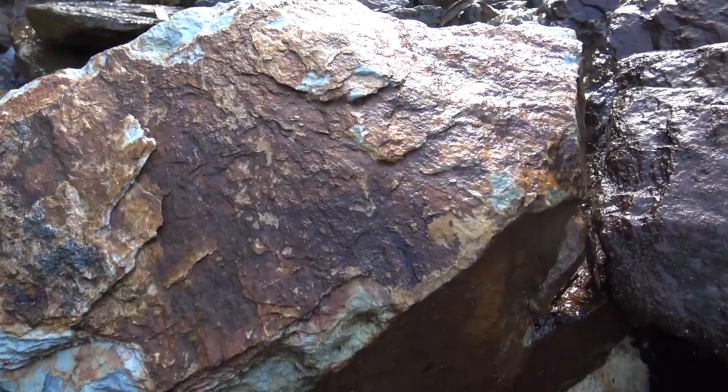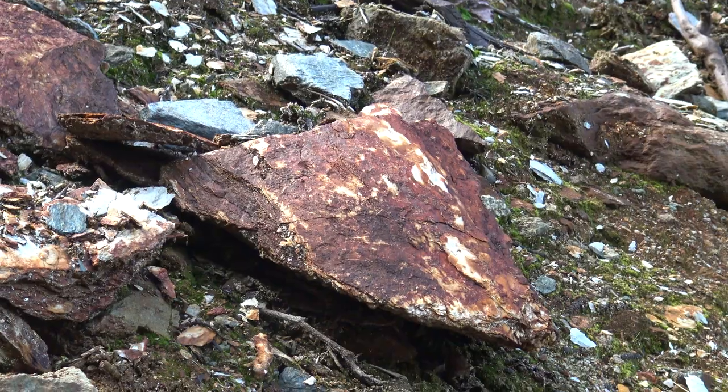I've never seen this much iron in my entire life. I mean, not even up north in the Golden Triangle have I seen rocks and soil this deeply red. This is absolutely filled with iron sulfide mineralization in here, and I'm excited. I couldn't advertise this zone any better to an investor if I tried compared to what I'm seeing right now.